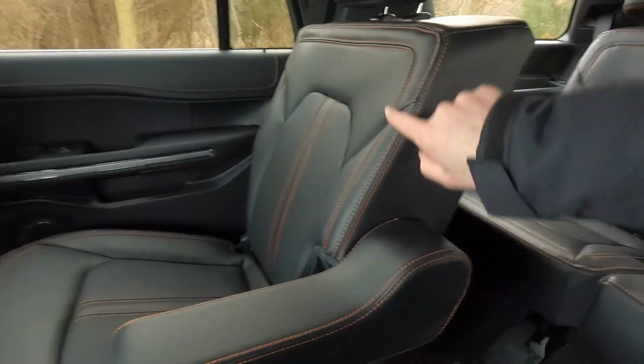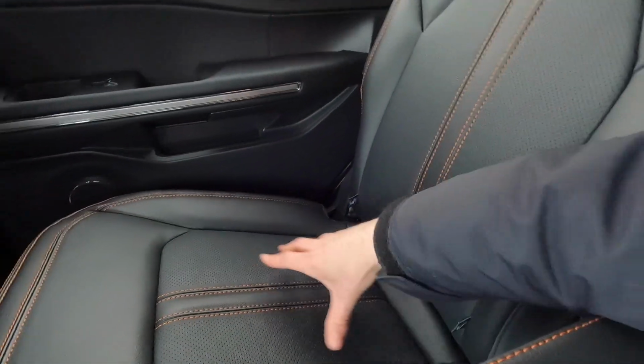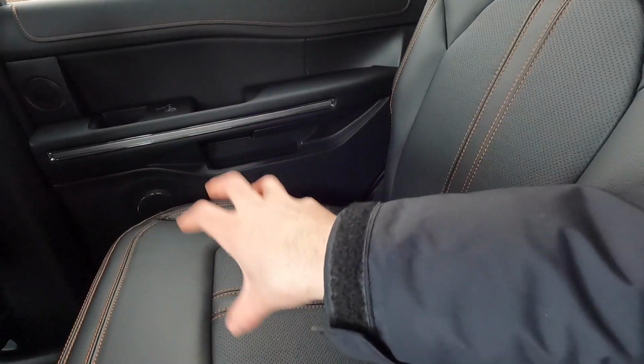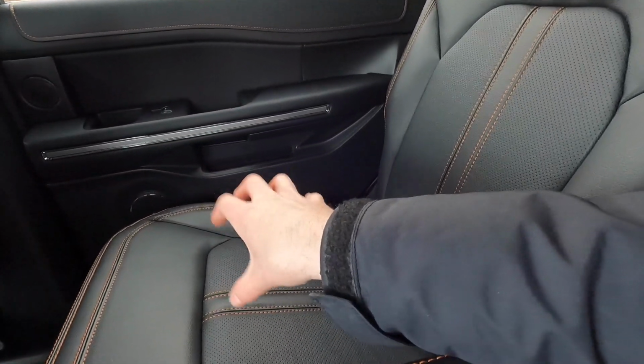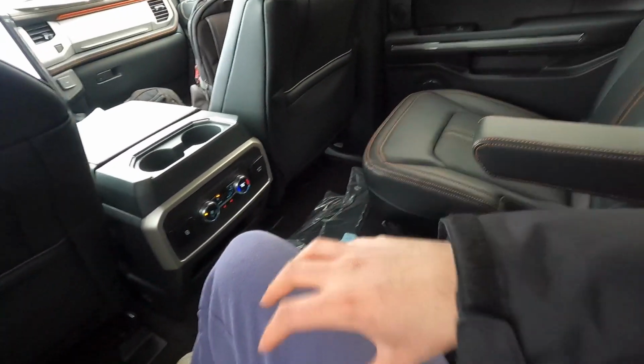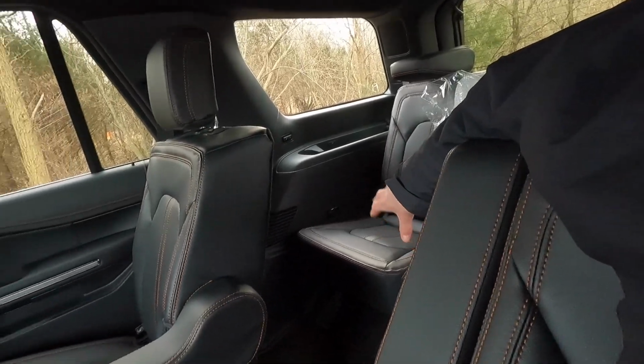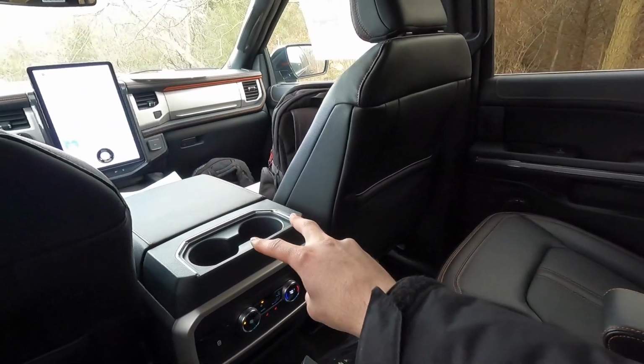Again, you get some more of that tangerine accent colored stitching. You get perforated leather going down the center of the seats. However, these seats are heated only in the second row. So this seat is heated, this seat is heated. You do not get ventilated seats in the second row. And then the third row passengers do not get heated seats. So just something to keep in mind. You get two cup holders right here.